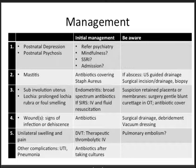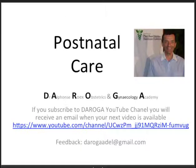DVT of a leg means therapeutic thrombolytics IV quickly. Just a clinical suspicion is enough. Don't defer it for a diagnostic test such as an ultrasound scan or doing a VQ scan or a pulmonary artery CT scan to demonstrate or exclude a pulmonary embolism. Other complications such as UTI and pneumonia are treated as per usual. This concludes our part 2 of postnatal care.